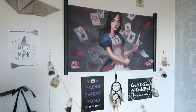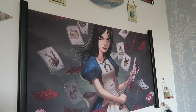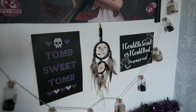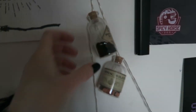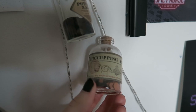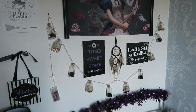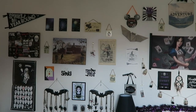Below that I've got an Alice Madness Returns kind of print fabric wall hanging, which I really love. And then below that I've just got some more Spooky Box art prints and a mini Dreamcatcher with some, I think they're Harry Potter themed lights. They say like a potion on them, and some of the potions in the movie, but I mainly picked them up because they look quite witchy. So that is all of that wall.